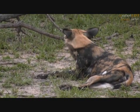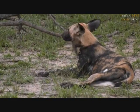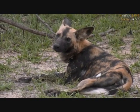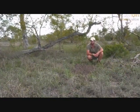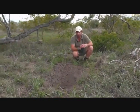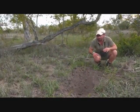So, nothing happening here just yet, but while we sit in the wind, and hopefully it dies down shortly, Scott's out on foot, and I wonder how windy it is where he is. It is very, very windy, and because we are on foot, we're thinking of possibly changing our plans and staying a little bit closer to camp so we don't get caught in a potential rainstorm. Lots of clouds all around us.